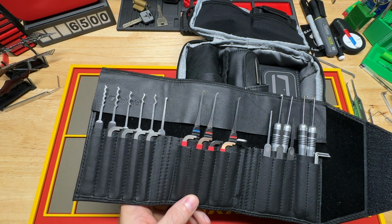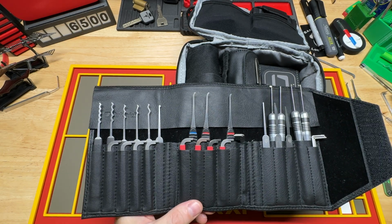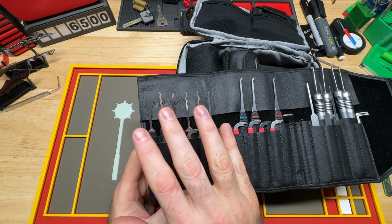That's all I need. I used to have a flat hook in 15 thou, but I realized I'm not really using it that much. So I'm trying to just cut out all the fat and only carry tools that I actually use. Let me start from left to right. I love having rakes as an option. I have 5 rakes here.